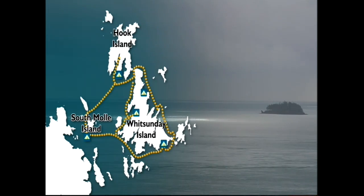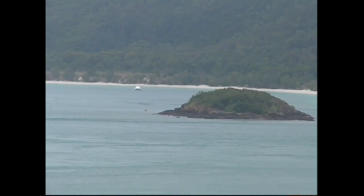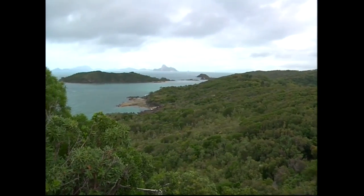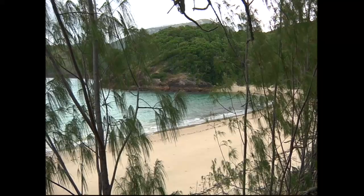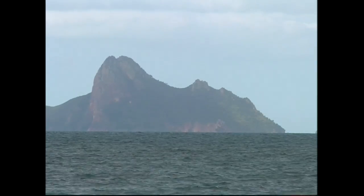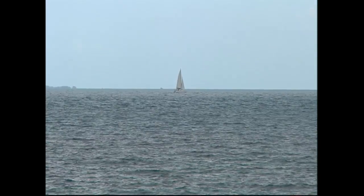And you're invited to tackle it any way you like. You can sail it like we're doing it, or even kayak it. We'll show you how to do that a little bit later. All along the Sea Trail, you're welcome to pull up on any of the islands, set up camp and hike the myriad of walking trails offered on each island.